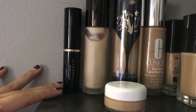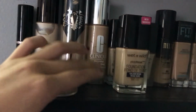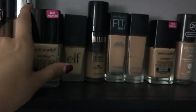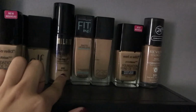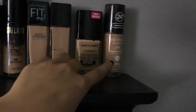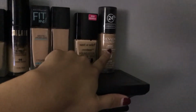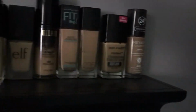Here's the Anastasia Beverly Hills, a Becca Backlight Priming Filter, Kat Von D, Clinique, 2 Wet n Wilds. I have that on backup. Here's my e.l.f. one, Milani, 2 Maybellines, another Wet n Wild in a darker shade, and then a Revlon ColorStay that is not my shade. I don't know. It's hard to find your shade in the drugstore, which is really annoying to me.